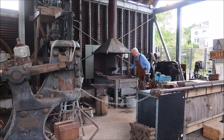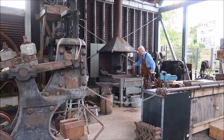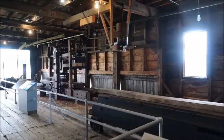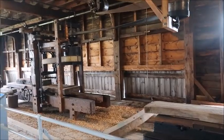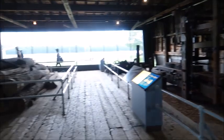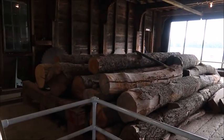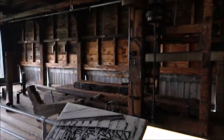This is blacksmiths for the ships. The original building burned down. These are the long sawmills. And they would put the masts and other boards. There's the wood over here. It's dark in here. They would take the wood from here, and then it would go over to here.